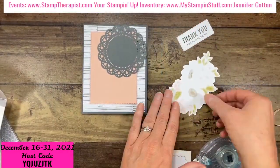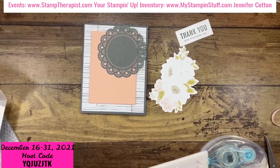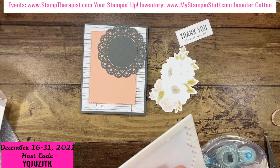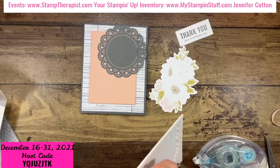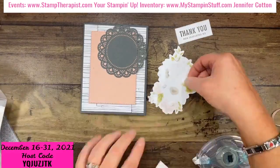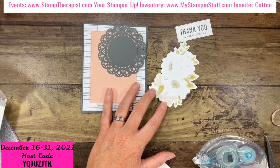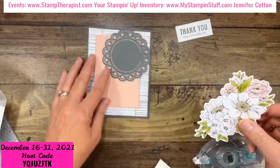Then my flowers that are so pretty, stamped and winked up. Robin, are you still here? That Wink of Stella is for you. I always think of Robin when I use Wink of Stella because she's, I think, self-admittedly obsessed with it. Most people are. For some reason, I'm not. Like, it's really pretty, but I don't use it very much.